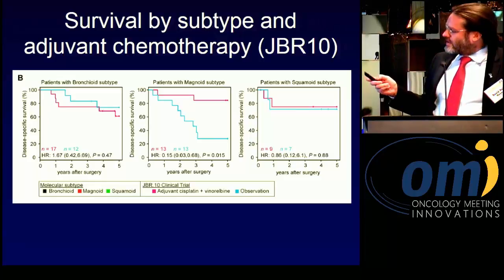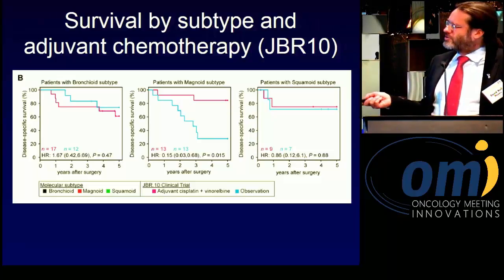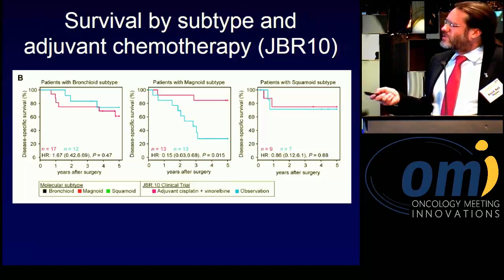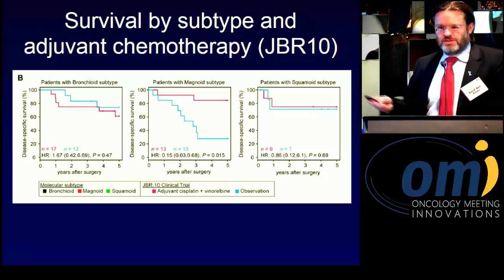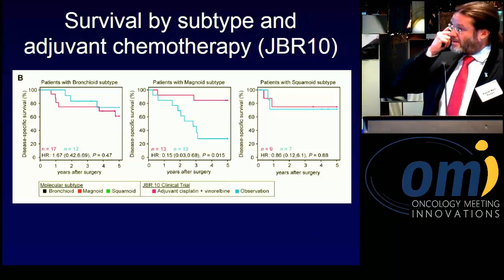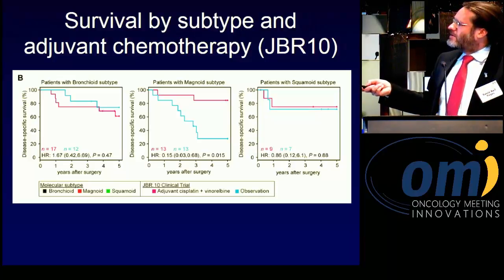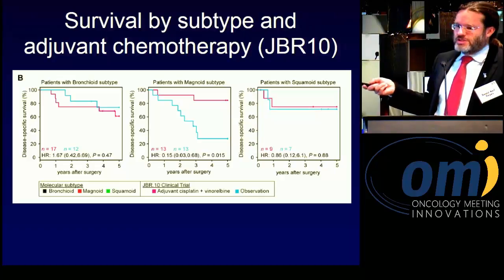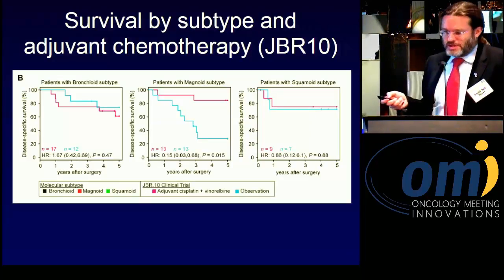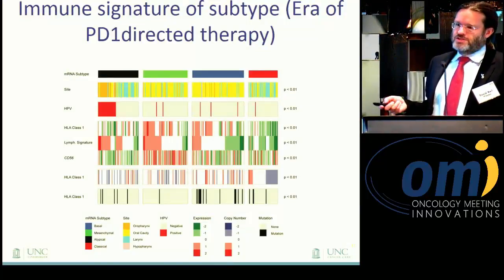And I'll just show one sort of tidbit. One of the few studies that actually has gene expression data and clinical outcomes in a clinical trial. This is the JBR10 study, which will be familiar to many of you, the study that essentially moved adjuvant chemotherapy ball down the field in lung cancer. Well, these are the randomized arms, here are the two arms in the three subtypes of lung adenocarcinoma, showing essentially all of the benefit in the KEAP NRF mutant subtype, the magnoid subtype. So a very intriguing sort of clinical phenotype.